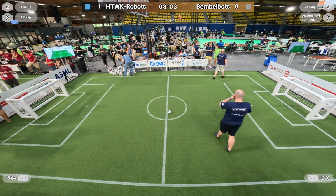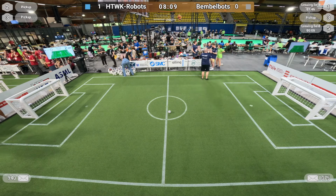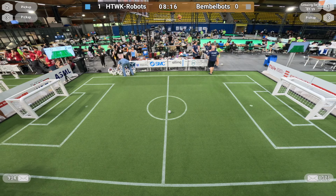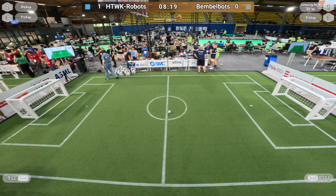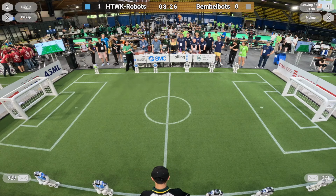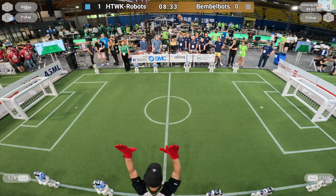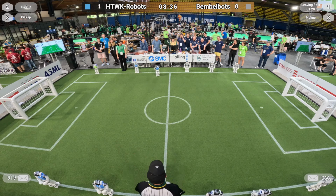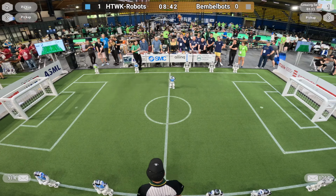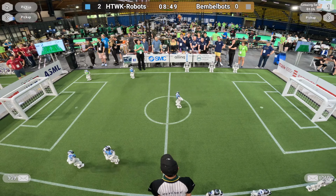But it looks like it's a hard time. The two robots are blocking the vision of each other. So now the 7, now not the 4, has the ball and can score a goal. And it's right before the goal line. Now the 4 is trying to get around the Bembelbot. Having a hard time, but there is the chance that the one defending Bembelbot is not on the right way, and this is the second goal for the HTWK robots.